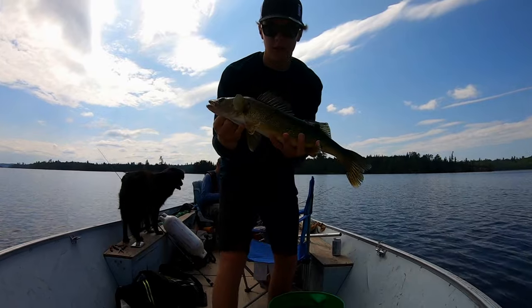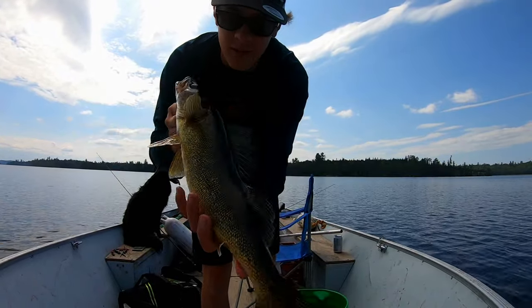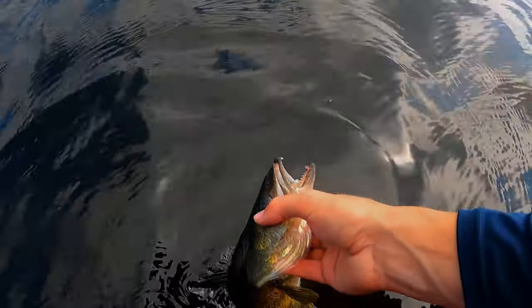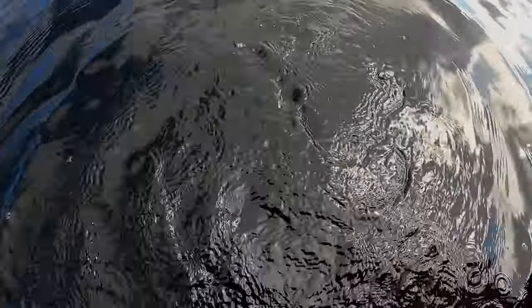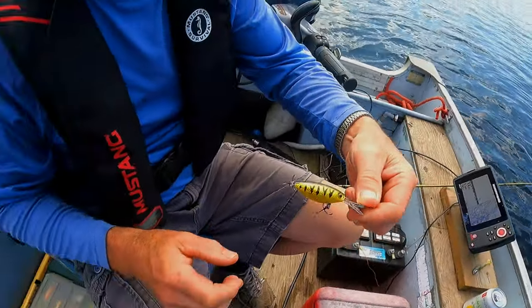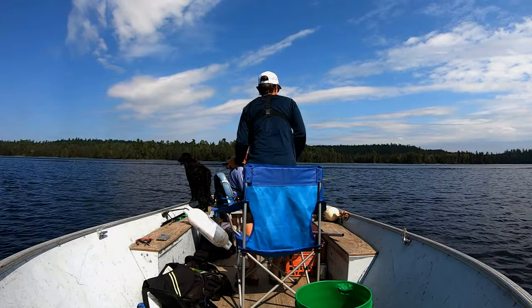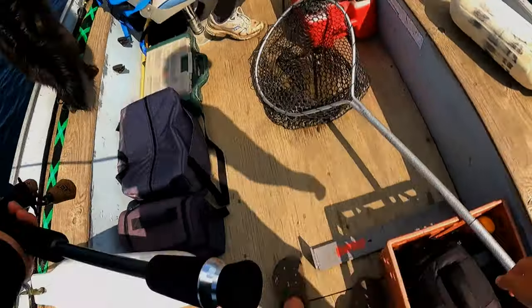So Dad just caught this really nice walleye. Another beautiful gold one. I think probably biggest one of the day. All right, 19 and three quarter. There he goes. Beauty. Trolling the gold Hot 'n Tot. Nice. You gotta net this fish. Nice, Pa.